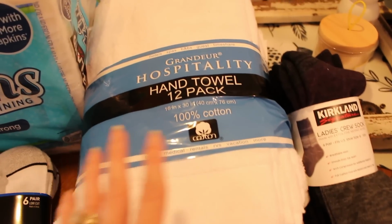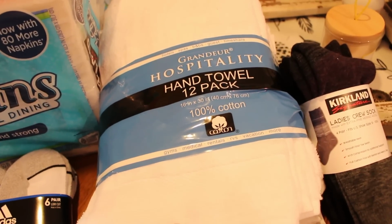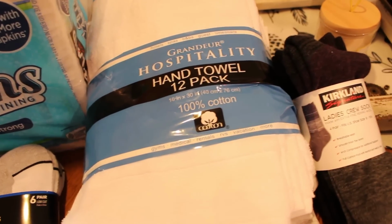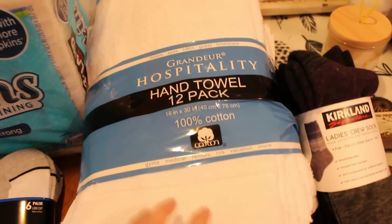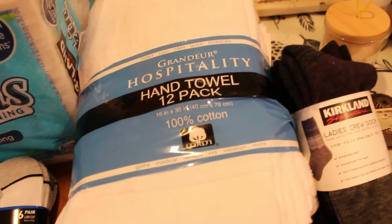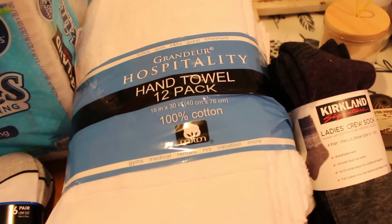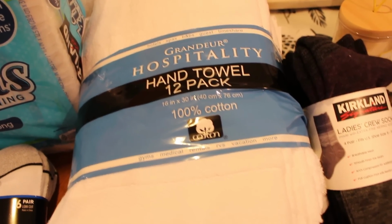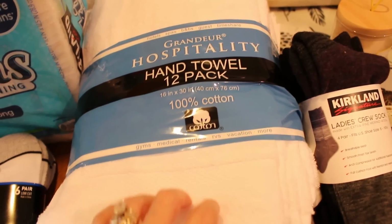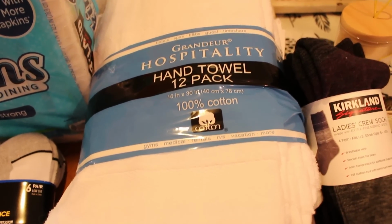I also picked up a package of 12 hand towels. I replace these pretty frequently in our house. I use them every day in all of our bathrooms. And I like to use white because when you wash them every week, it's a good idea to throw in some bleach to make them as clean and as disinfected as they can be. So I replace them pretty frequently because I like to make sure that they're bright and white and as clean looking as possible.